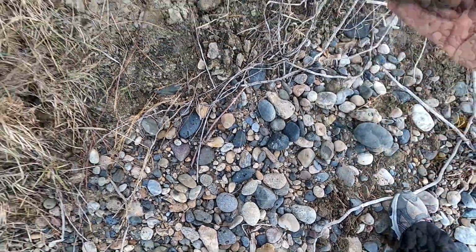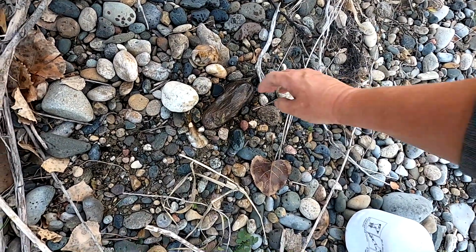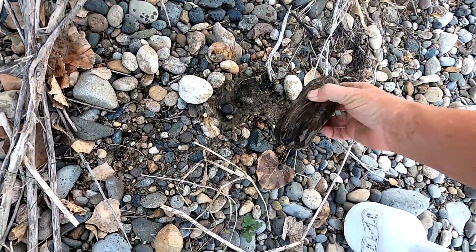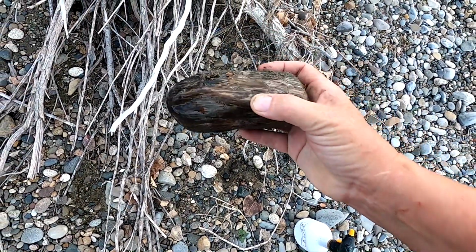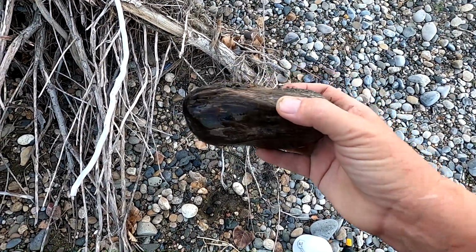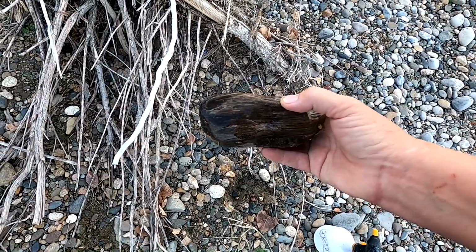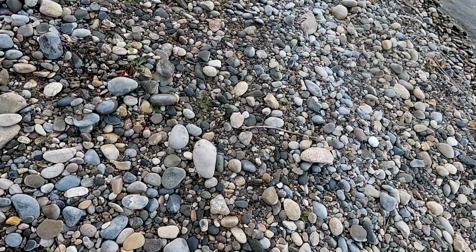That's pretty though. One thing about late season rock hunting is that a lot of the easy pickings are just gone. This is a big, nice chunk of agatized wood. A lot of people don't collect agatized wood, so if you are made happy by wood and by jasper, late season rock hunting often has some really beautiful treasures.